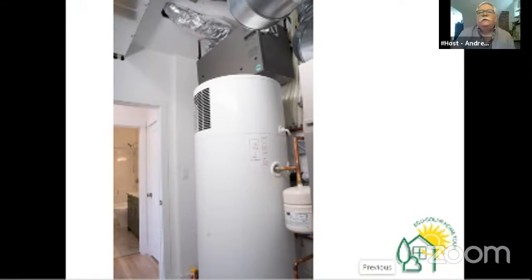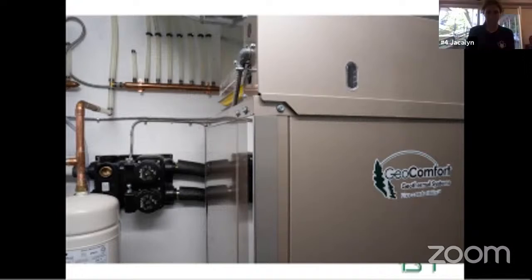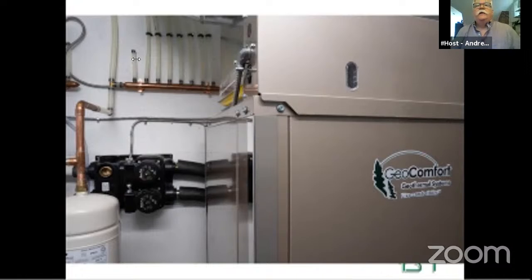I think there's the HRV, and then I think we've got a picture of the heat pump. Yeah, so there's the two little pumps that circulate the fluid that goes through the geo loop in the ground, and then just to the right of that is the actual heat pump. Okay. And it looks like you have some hydronic heating going on here.